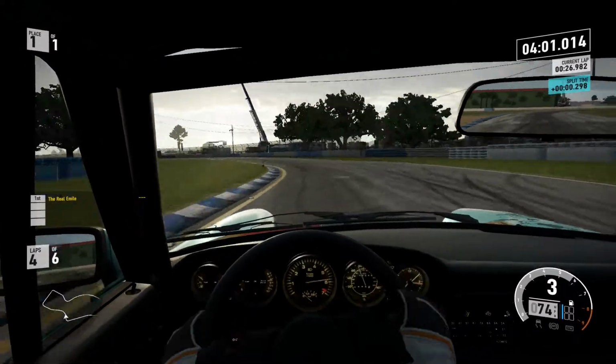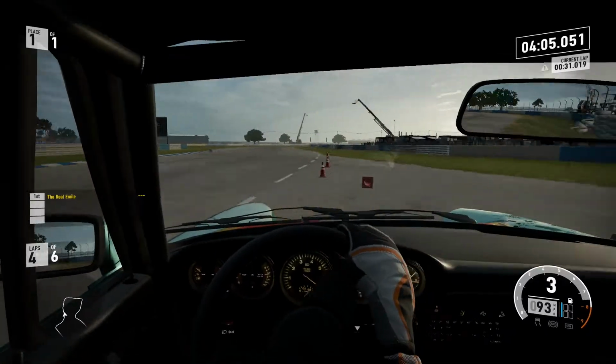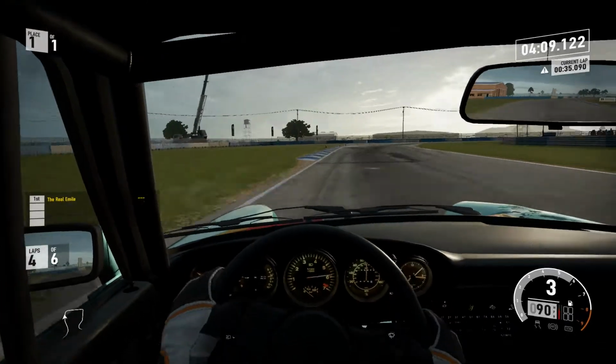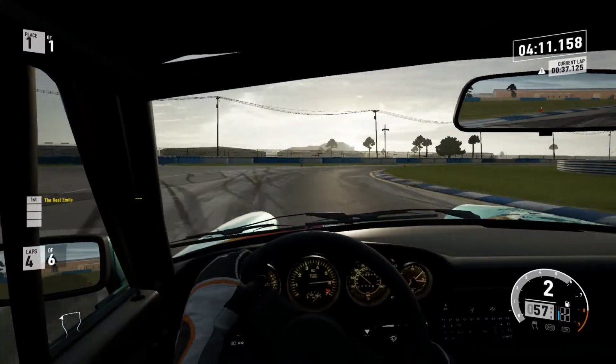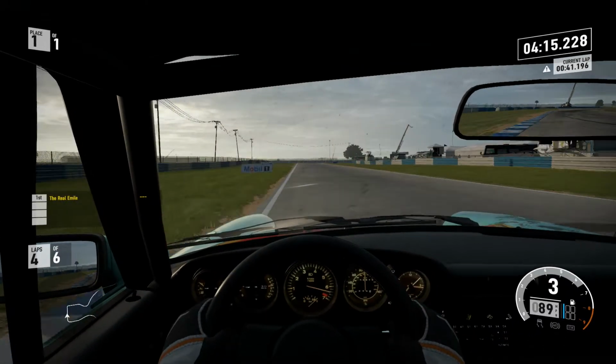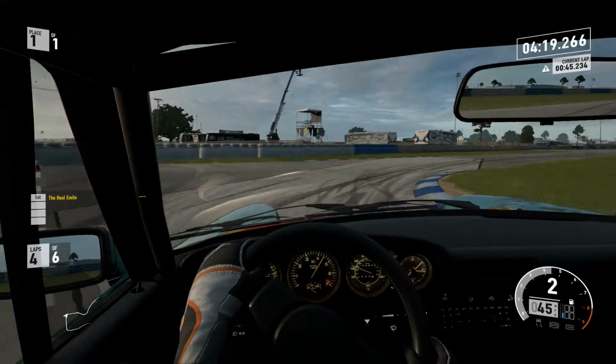Yeah, it does drive a lot like the GT2RS does, in the sense that it feels pretty sure-footed, but every now and again, it just gives you that little bit of a warning, like, hey buddy, you're driving a 911, have some respect. It does have a little bit of that, which I quite like. I quite like a car that keeps you on your toes.